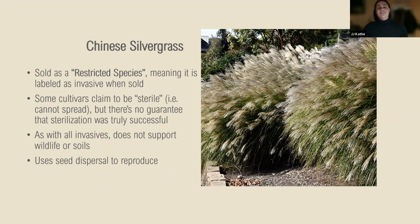Another question that we got, I believe the wording on the Facebook group was those big fluffy grasses. So I inferred that it was about Chinese silvergrass, because it usually is. This is Miscanthus, the Latin name. I brought up earlier that a lot of invasive plants are not very restricted in terms of what's available to buy. This one is on a restricted list, but the meaning of restricted is that it has a label that says that it's invasive, and it is still for sale.